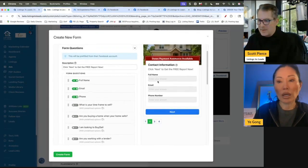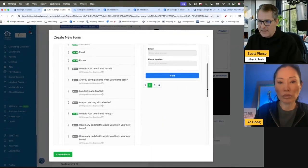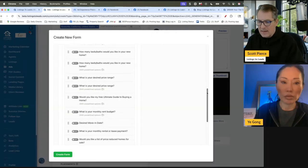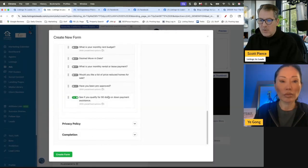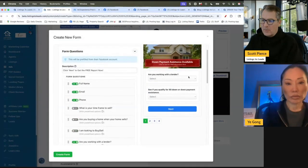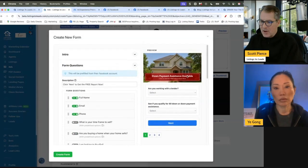So on the first part of the lead form, name, email, I'm sorry, that'll be actually page 2, name, email, and phone number. And then if we scroll down, you can see what is your time frame to buy. So I could change that to, are you working with a lender? And then we've got, see if you qualify for zero down because down payment assistance. And now check this out. So my ad now, are you working with a lender? And see if you qualify.